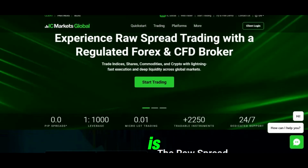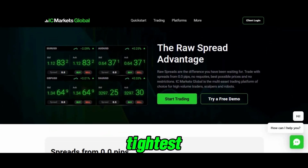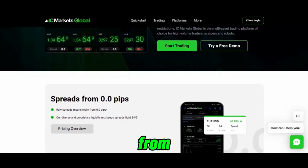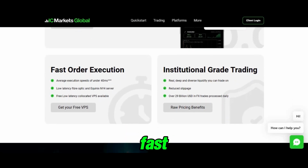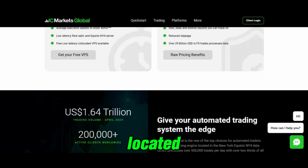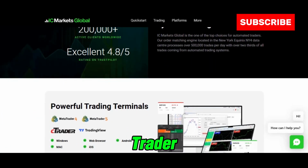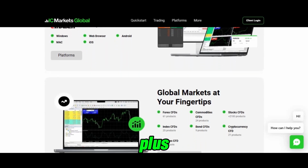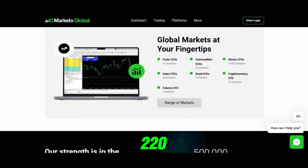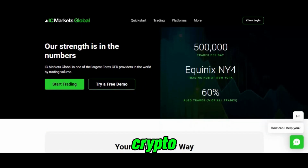Let's start with IC Markets. This Australian-born broker is hugely popular with scalpers and algorithmic traders because it offers some of the tightest spreads in the industry, starting from 0.0 pips on major pairs. IC Markets also delivers ultra-fast execution speeds using servers located close to major liquidity providers. You can trade on MetaTrader 4, MetaTrader 5, or cTrader, making it flexible for all trading styles. Plus, IC Markets offers access to over 220 instruments, including Forex, commodities, indices, and cryptocurrencies.